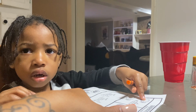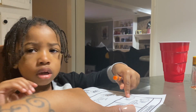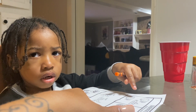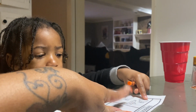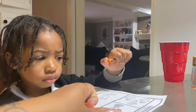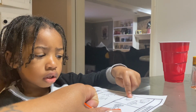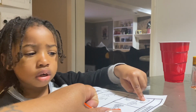Okay, so that's one of them. Where's another one? Which one is the same as that one? So those two are the same? So which one is different? This one is different. This one does not look like these two, right? So which two look the same? And what else? Which one is different from all three?